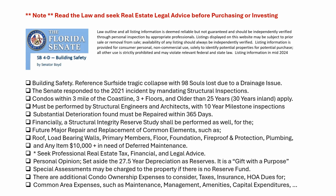The new building law is enacted as SB 4D about building safety. Please note, read the law yourself and seek real estate legal advice from purchasing or investing attorneys and CPAs. The building safety law was enacted because of the Surfside tragic collapse of a condo with 98 souls lost, and it was due to a drainage issue.